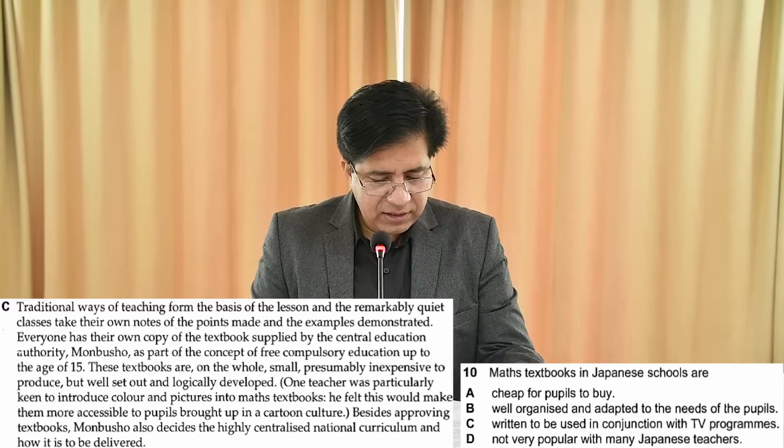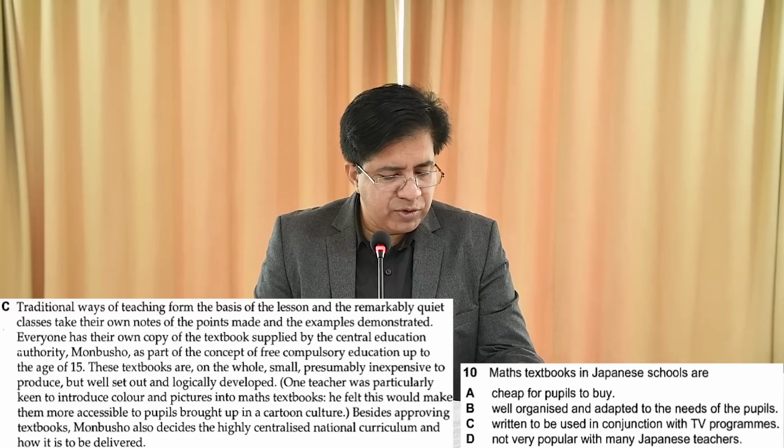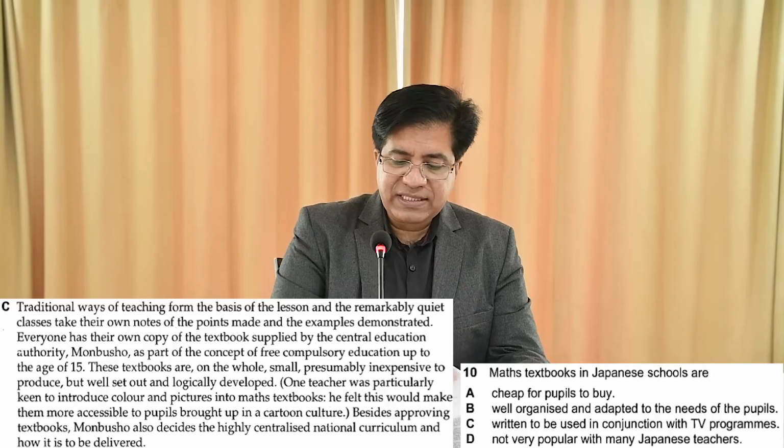Paragraph C, and the last few lines. One teacher was particularly keen to introduce color and pictures into maths textbooks. He felt this would make them more accessible to pupils brought up in a cartoon culture. Fine? Now, please come back.